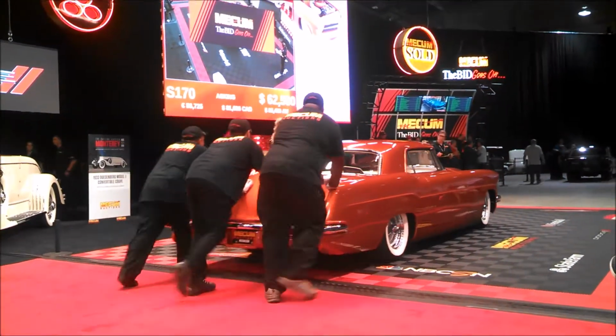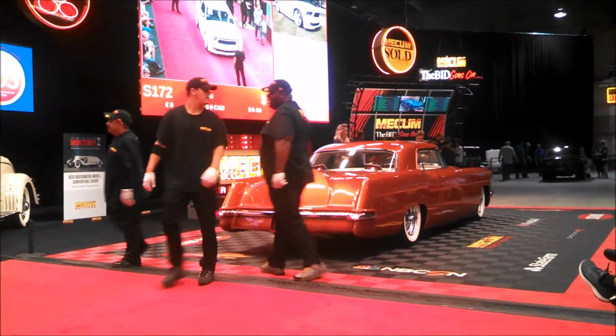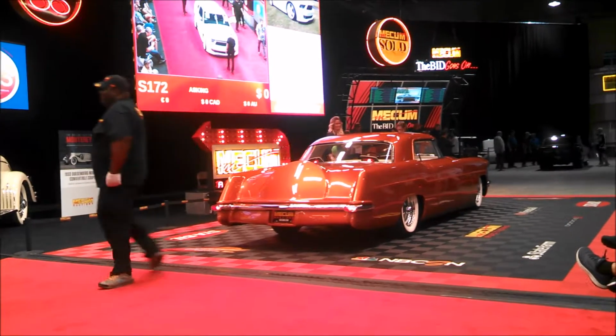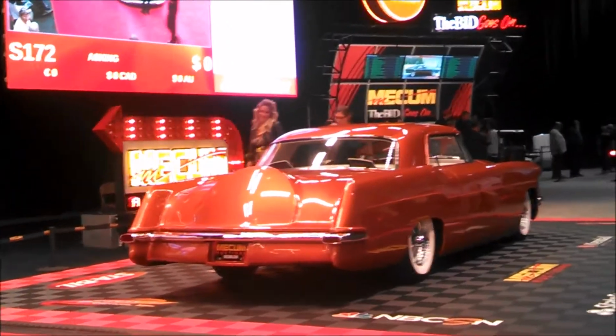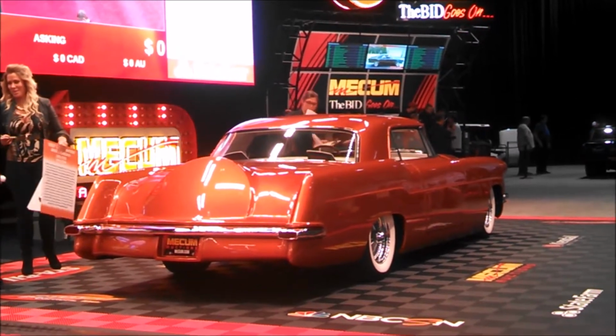Lot 172, a 2014 Saleen Mustang 30th anniversary, number 5 of 10 produced. It has 500 miles, Black Label 30th anniversary, 625 horsepower, 6-speed.